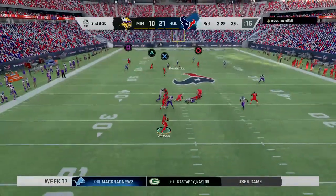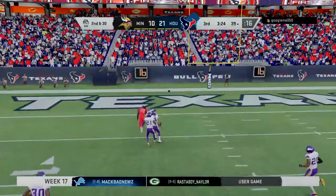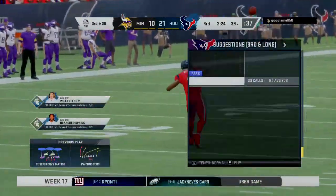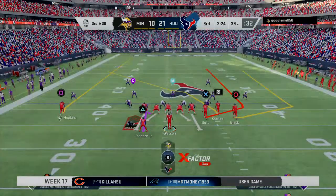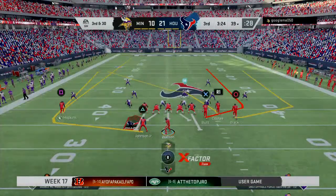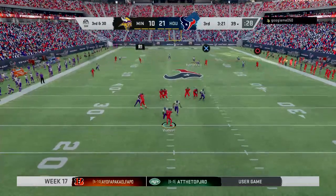Now Watson going deep for Hopkins. And that will be incomplete. Tried to dial up the long one way out there, but it'll be third down. One thing I know from experience is that when the deep ball is thrown and you're the defender, you've got to fight that little bit of panic that emerges. You've got to play the ball really well. It's a 50-50 jump ball play. And guess what? They took a shot. How are you going to win it?